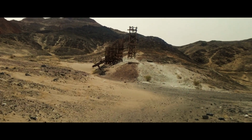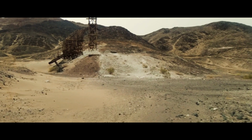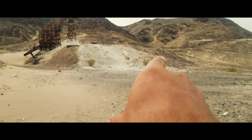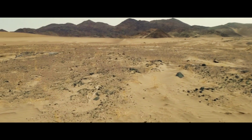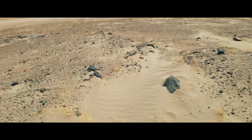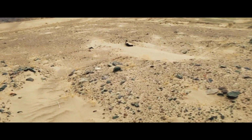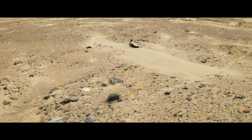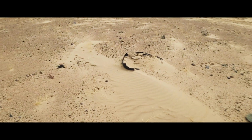And there's some more artifacts right over here. We'll go check out in a second. Saw something over here, caught my eye. I'm on high alert for rattlers. Piece of metal over here. Oh, it's a tire. Someone was having a bad day.